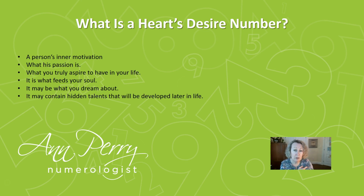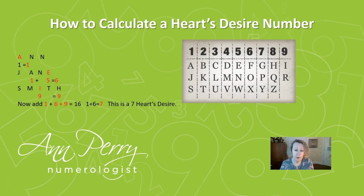So the expression number is made up of all of the letters in your birth name, whereas the heart's desire is just made up of the vowels in your birth name. So here's how this looks. This is the name that we used in our previous illustration in our expression number video. So Ann, the only vowel in the name Ann is A, and we know that A vibrates at the vibration of the number 1. And in Jane, we only have 2 vowels, the A and the E, so we've got the 1 and the 5 equals 6. And Smith, we've got the I resonates at the 9 vibration, so we've got a 9.